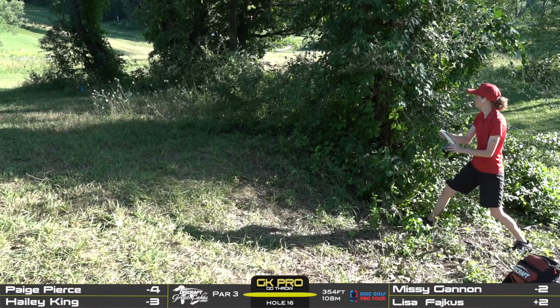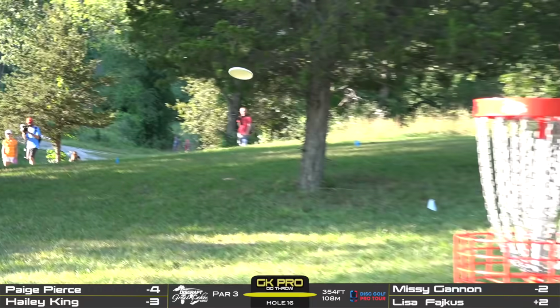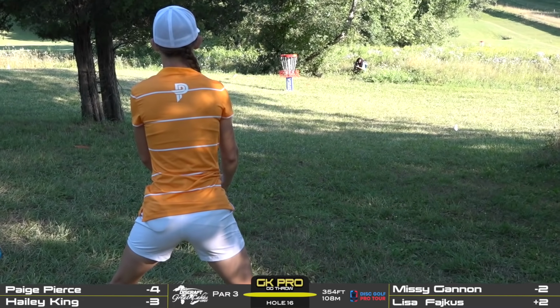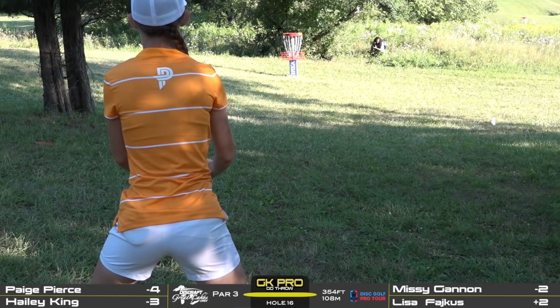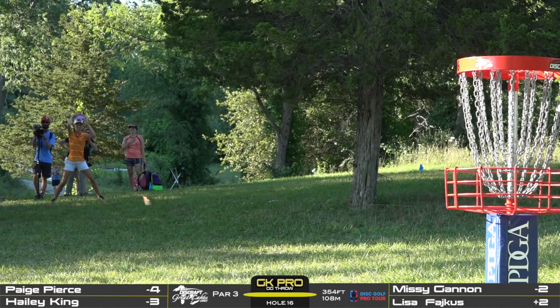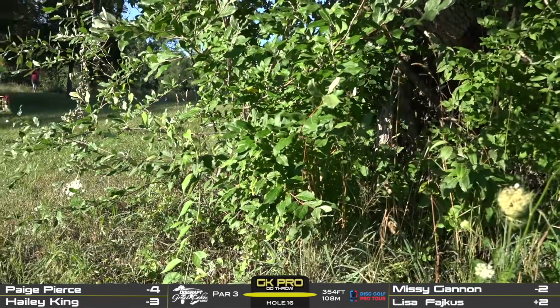Not what I'm looking for at all. This is definitely one that I'm counting as a birdie for myself. Yeah, actually, surprisingly, not too many birdies. Only 3 in the field. Katrina Allen, Holly Finley, and Vanessa Van Dyken.